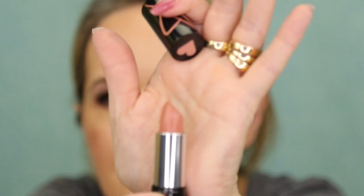So for lipstick, we're going to go in with the NYX. This is the Shout Loud Satin Lipstick. And I have this one in the shade A la Mode. This was that one that I had that was a cute little packaging, little heart on it. And just a really pretty shade. So it should go nice with the lip liner. That's why I chose the Nude lip liner.